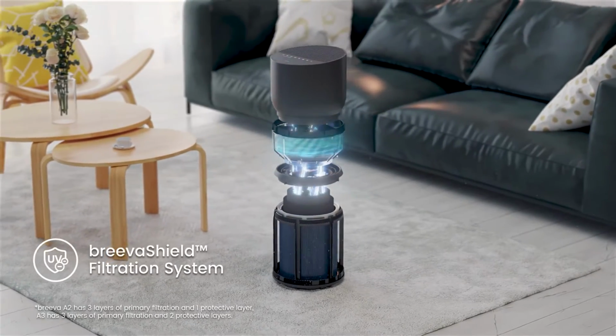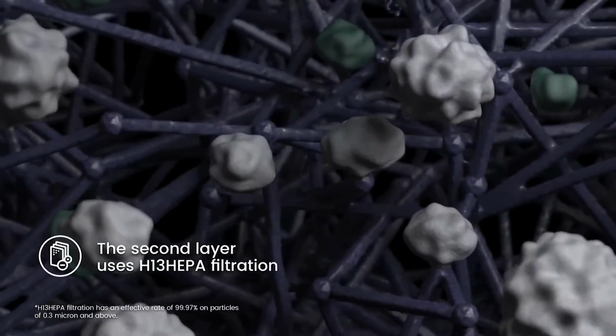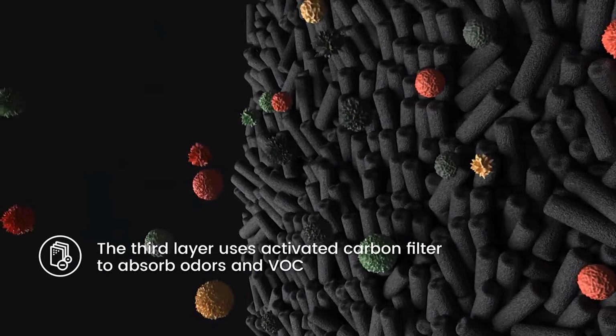Breeva Shield eliminates bacteria and other fine particles with 3 layers of filtration and 2 additional protective layers, anions and UVC sterilization, leaving them no place to hide.